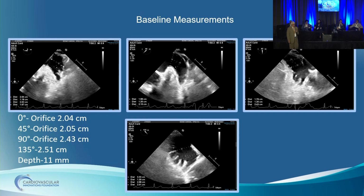And here's some of the baseline measurements. You can look at them yourself. I've kind of summarized them in the lower left corner. 0 degree was around 2 centimeters. You can see 0, 45, 90 degrees, about 2 to 2.5 centimeters, and 135 about 2.5, and depth is only about 11 millimeters.